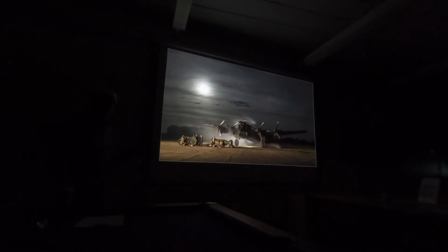Having said that, it is a good picture. And I do like the colours and the clarity you've got on it. I just think you could have honed it up a little bit more. So this version of the Dam Busters scored 16, sorry.